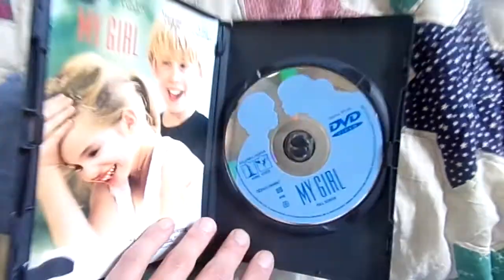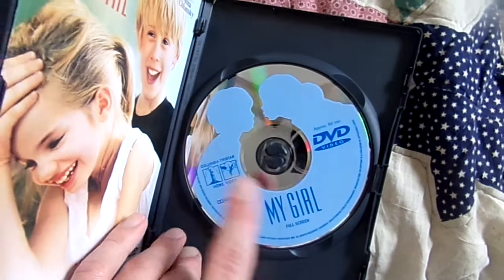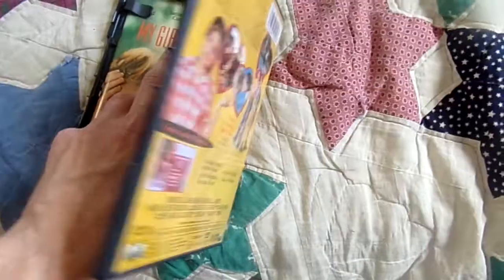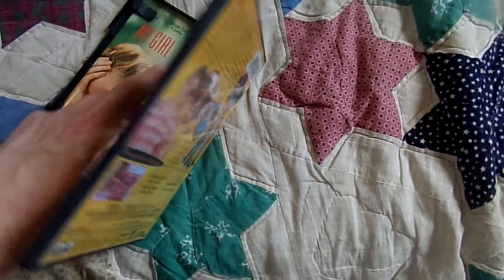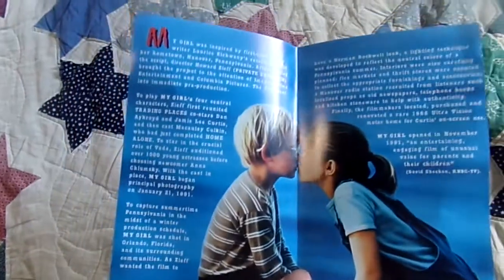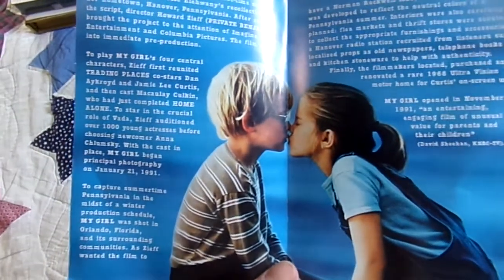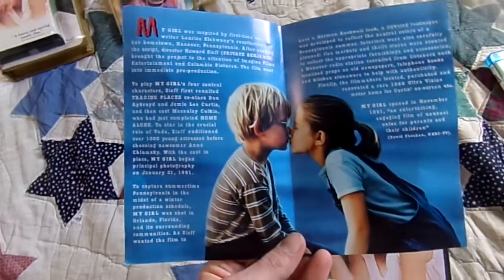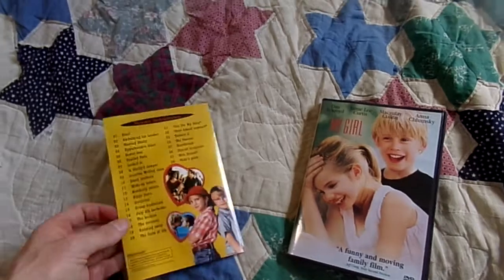Open it up. I love that disc artwork right there of them about to kiss. Very, very nice. And it does have a little insert right here, which I'll take out for you guys. Here we go. And then there's information about the film, and there's Thomas and Veda kissing, and this was written by Dave Shannon from KNBC TV, and it's about the premiere of the movie. And in the back, here we go.